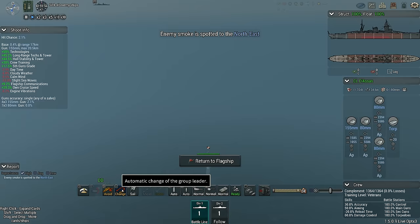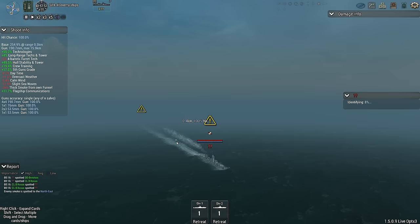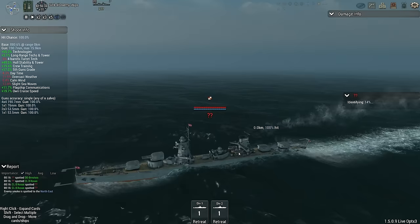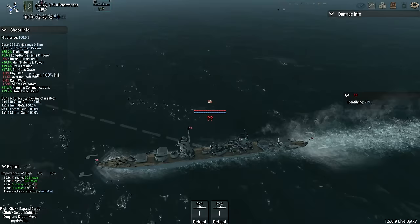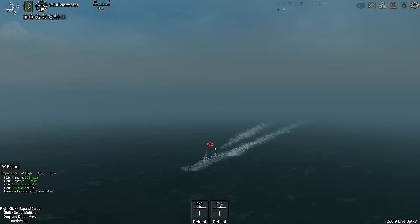I have no intention of tangling with them. So, given that we're starting reasonably far apart, might be able to just skedaddle. I do want to try and take them on, but these things are packing. They have 16 191 millimeter guns. That is a lot of firepower for a light cruiser. So yeah, I'm going to skedaddle, and I'll see you back on the map.